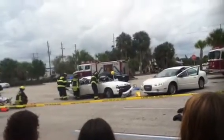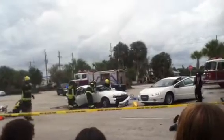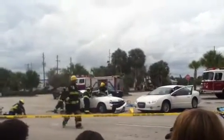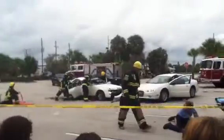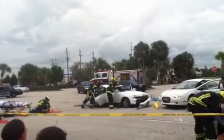He's going to be setting what we call the A post, B post, and T post. This is just holding the stability of the roof. As you can see, there are multiple things going on at one time. We're using that request to be able to work faster, be able to remove that victim from the car.